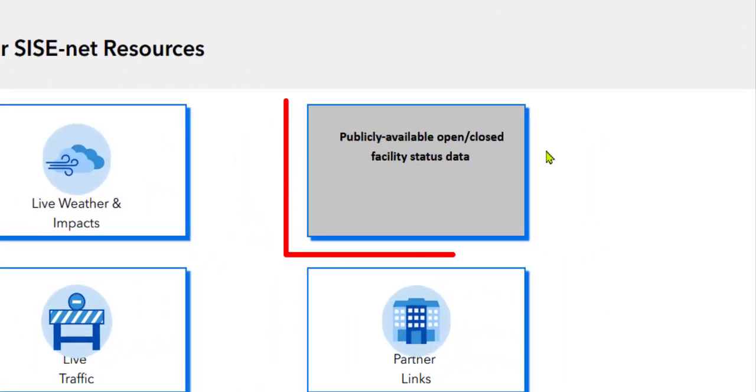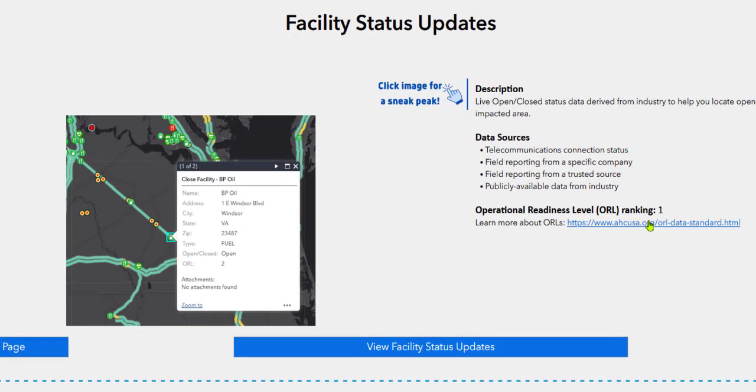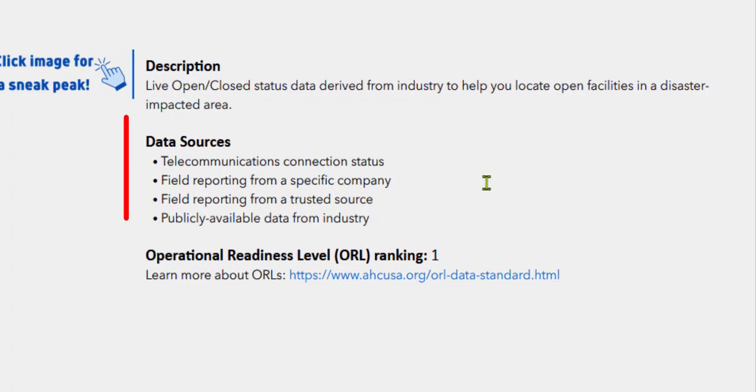Next up, we have facility status. Now this is important especially for government and industry when they're moving resources around the country. They need to know when they're going into an impact zone, where's the power out and businesses are closed, and where's the areas that they're open. So this is really important.